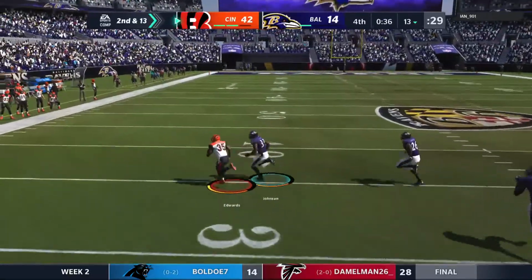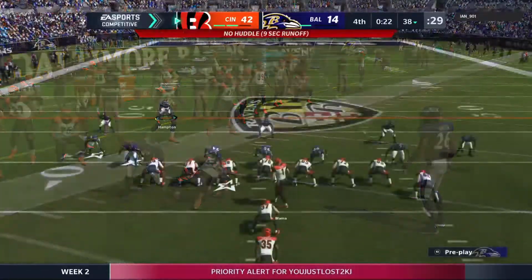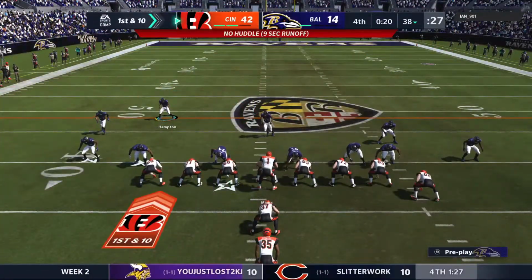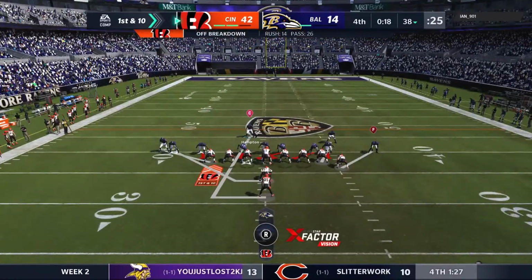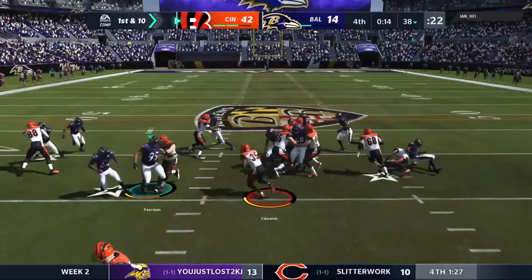I don't understand either why you would take any sort of a chance. We've seen it happen in the game of football. Doesn't matter whether you've watched high school, college, or the NFL. Some people get a little greedy, try to get that extra running play in, and it can backfire on them.